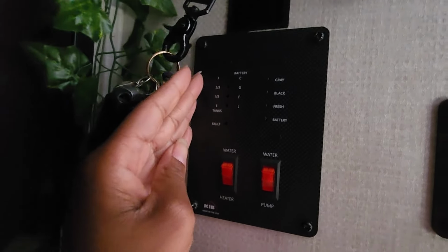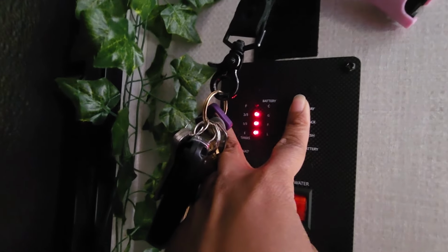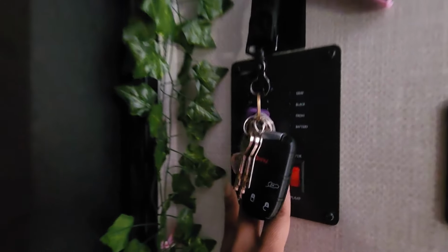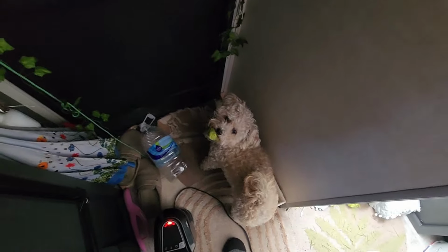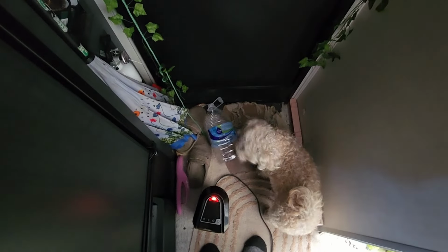Because I've been taking more showers and everything inside of my space versus here at the campground, I've been having to empty my gray tank a lot more often, which is cool because I'm already hooked up. So Jada Baby is ready to go outside. I'm about to put her harness on and then I'm gonna go ahead and empty out my gray and black water tank.